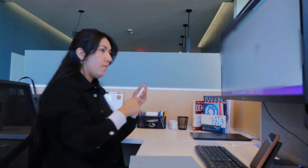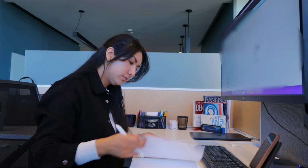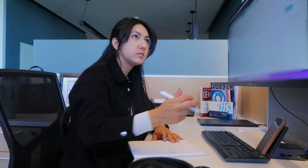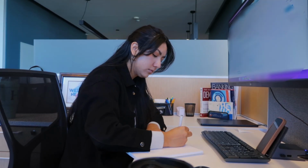The first thing I do every morning is jot down a to-do list of what I need to accomplish for the day and sift through my emails to see if there are any pressing things that came in yesterday evening. This is also where I check my calendar to see if I have any upcoming meetings for the day, and if not, I get my tasks started.